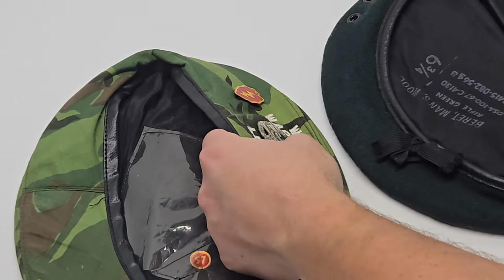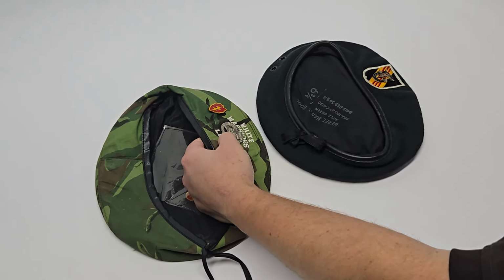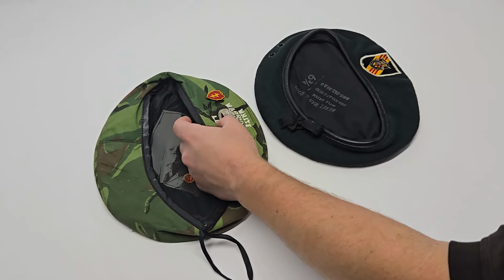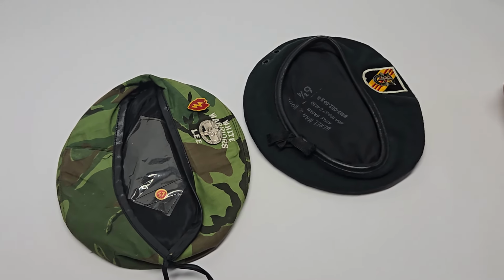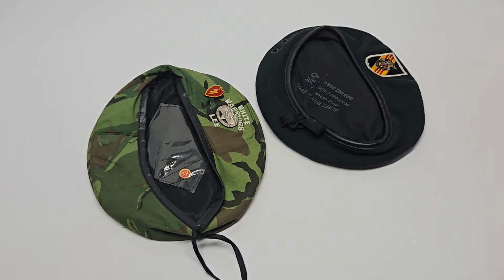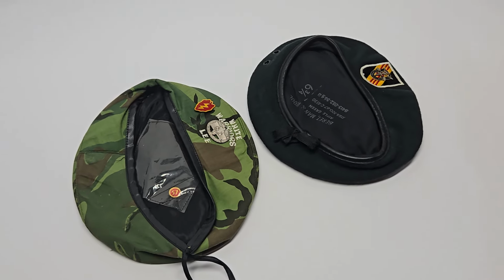which again, both of those have been on there for quite a while. Sometimes you'll see stuff that people just stick on there more recently, whether it's for a reunion or so forth. But both of these, I'm pretty sure, have been on this beret for a long time. But anyways, I just thought I'd share those so you guys could see a couple of different berets and a little of the backstory on them.